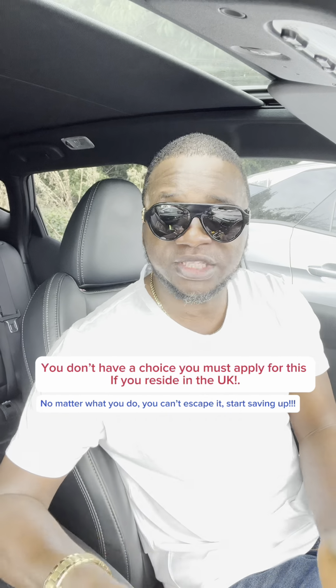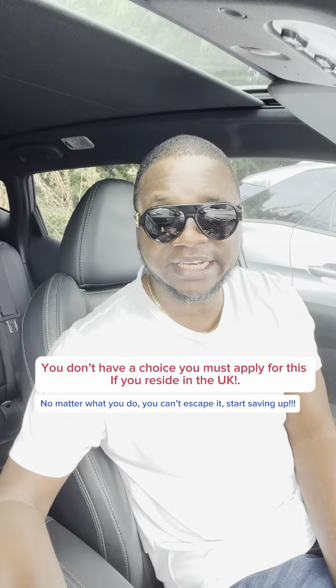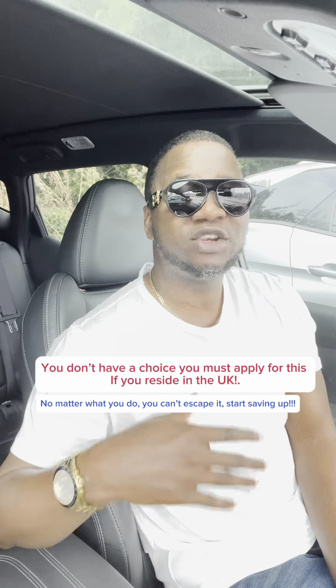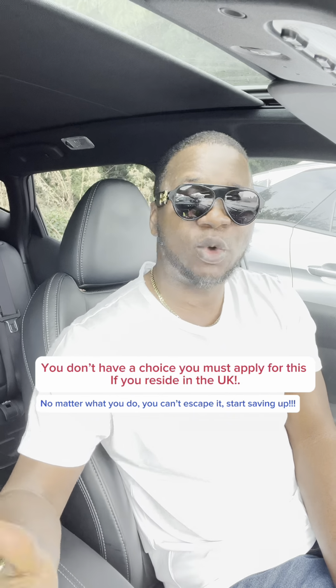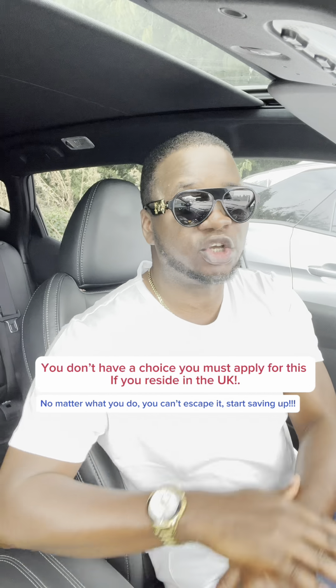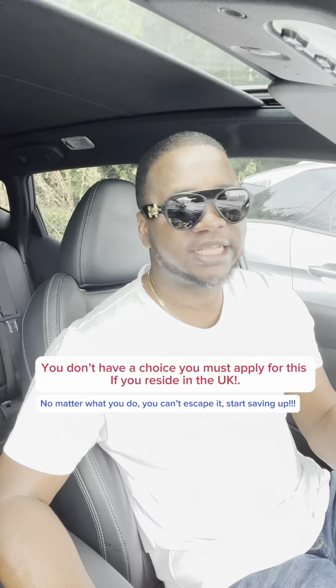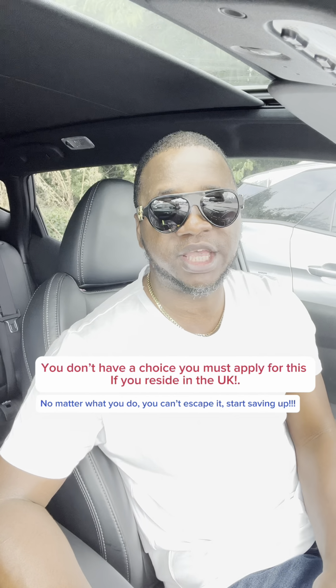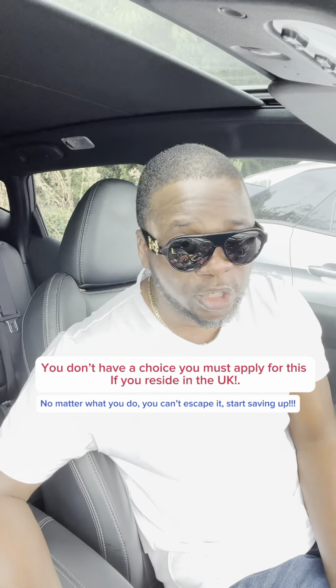Whether you like it or not, if you have been residing in the UK for some time, you definitely need your ILR. There's no way you can escape it, except if you want to remain a legal immigrant and then go back to your country, or you just want to stay anyhow. You don't have any option. When you get to that eligibility level, where you are qualified to apply for that ILR, go for it.